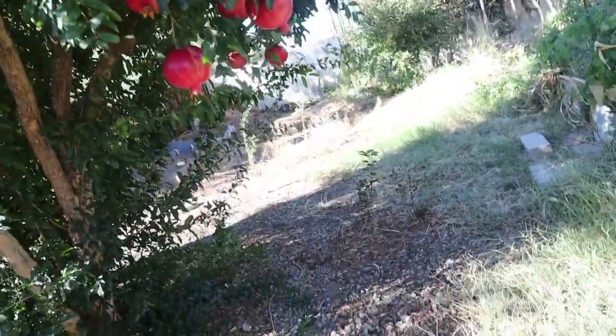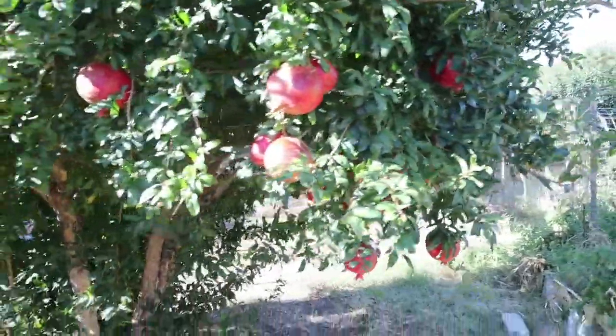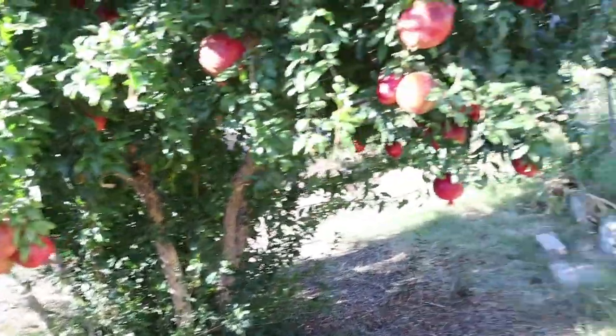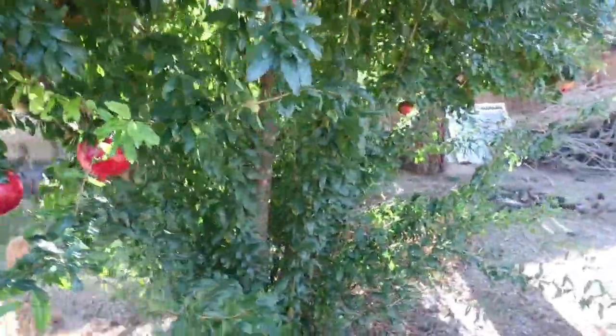But look at all of those. So I'm excited to get those taken down. More pomegranates up over here on this side of the tree.